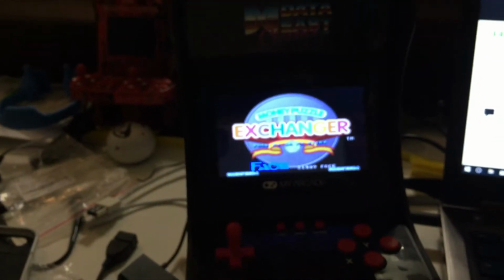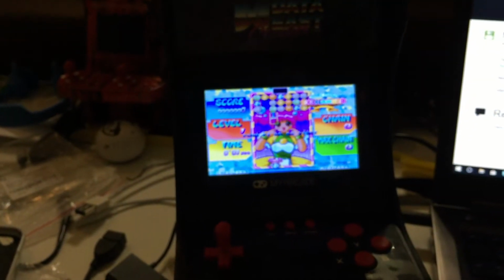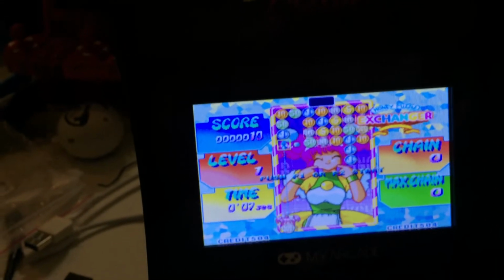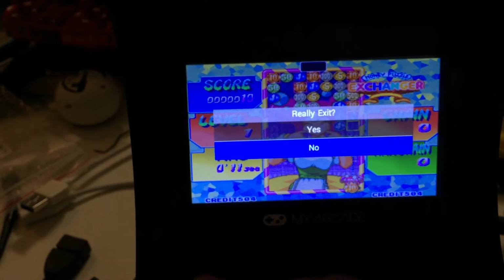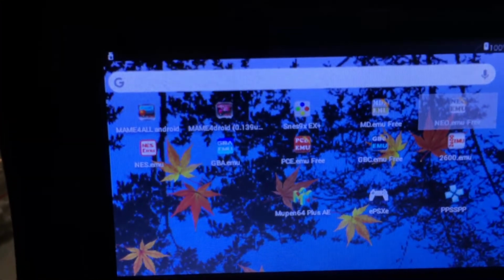So it's pretty cool. I got all the Neo Geo, all the MAME that I love running on this, and I got Genesis, PlayStation 1, and Game Boy Advance. So all that cool stuff working. I never really tested the Game Boy and the Super Nintendo to show you guys, did I? Let me try the Game Boy Advance.